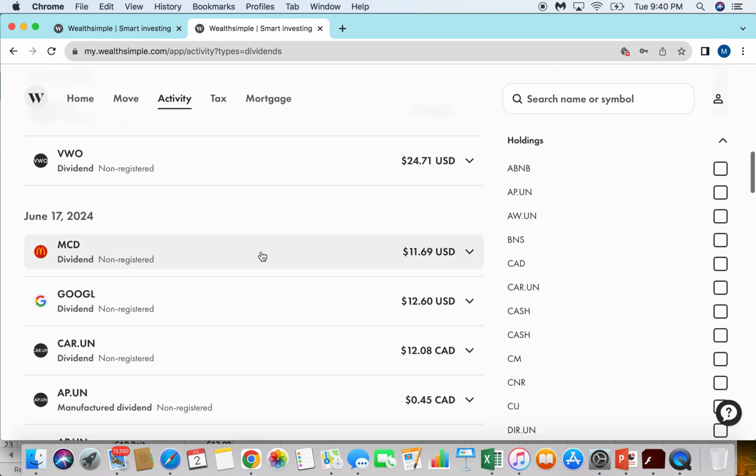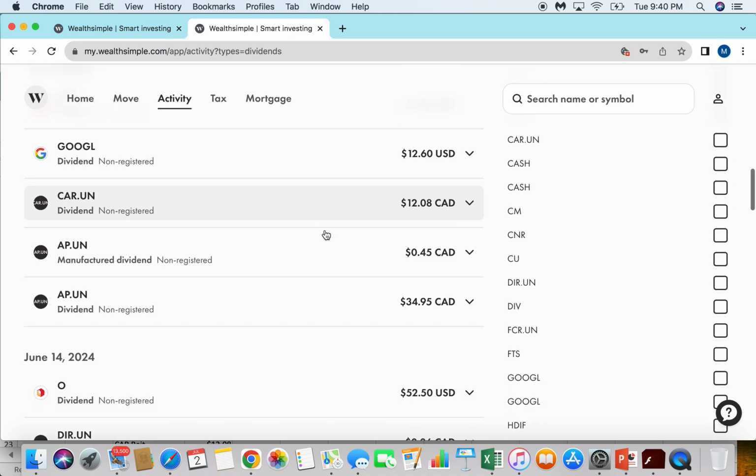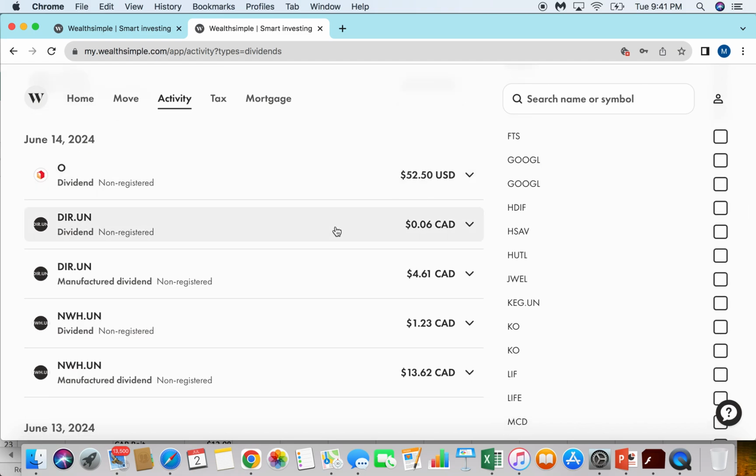McDonald's, another one that it's not a huge position in this account, but did get my quarterly dividend of about 12 US dollars. Google, same as Meta there, just first dividend I've ever got from that company as they just introduced it. Allied Properties here, about $35 in dividends. Realty Income, one that I've been growing, but more in my RSP, in my non-registered here, getting just over $50 a month in those dividends in US dollars.